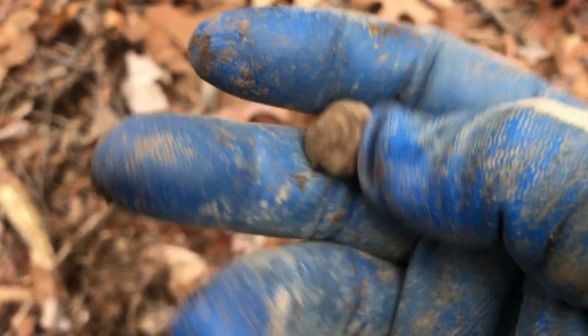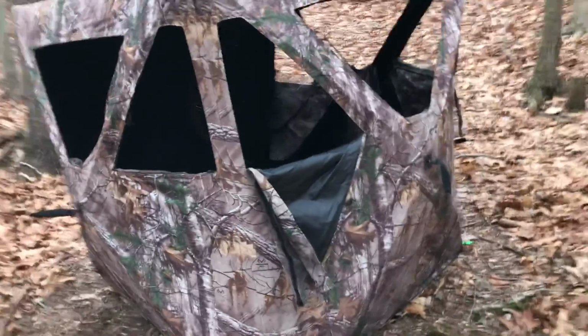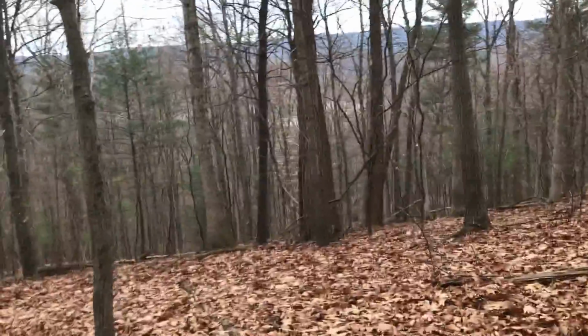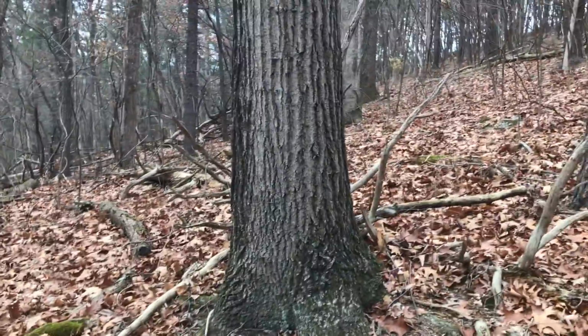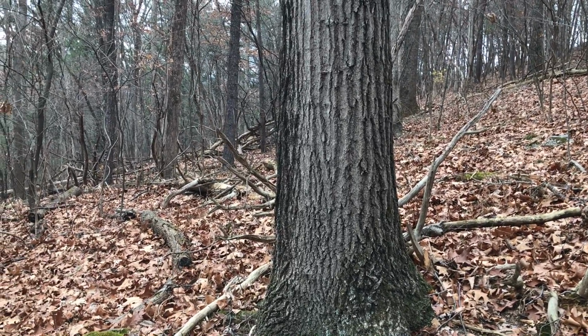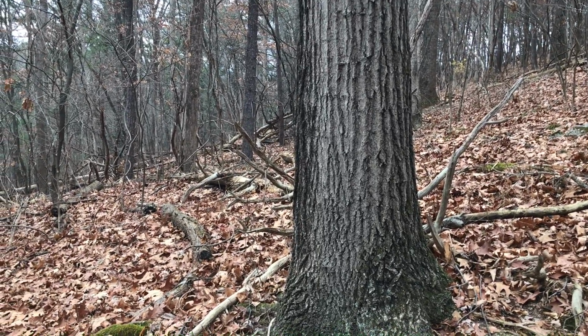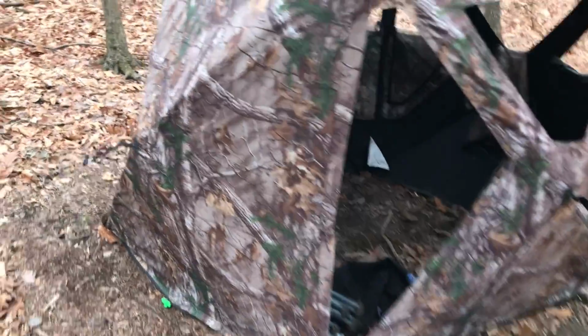Okay, I made it to the second blind I got to tear down today. And I want to show you something. We come up. Oh, me and Evan, I think it was the third day of rifle season. Look what a bear did. Get this out.